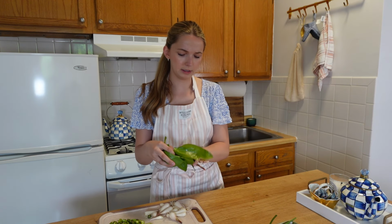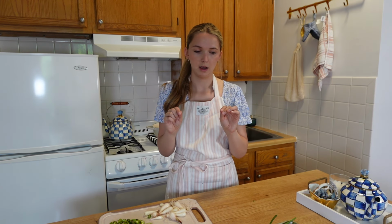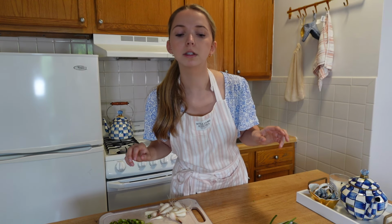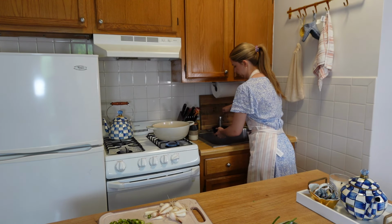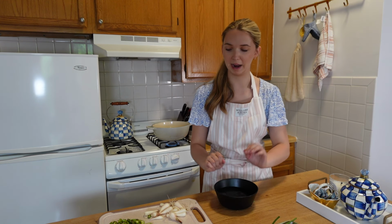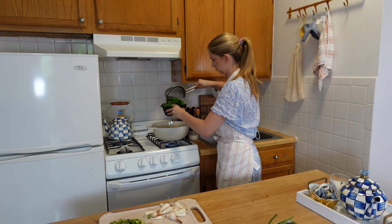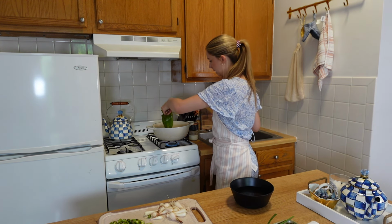I am gonna blanch these leaves and stems today though, because I wanna soften them up just a little bit. That way they blend nicely. And then also that's gonna help lock in the color and keep it nice and green. Okay, little tiny ice water bath. Just squeezing all the water that I can get out of it. Going in with the ramp tops.